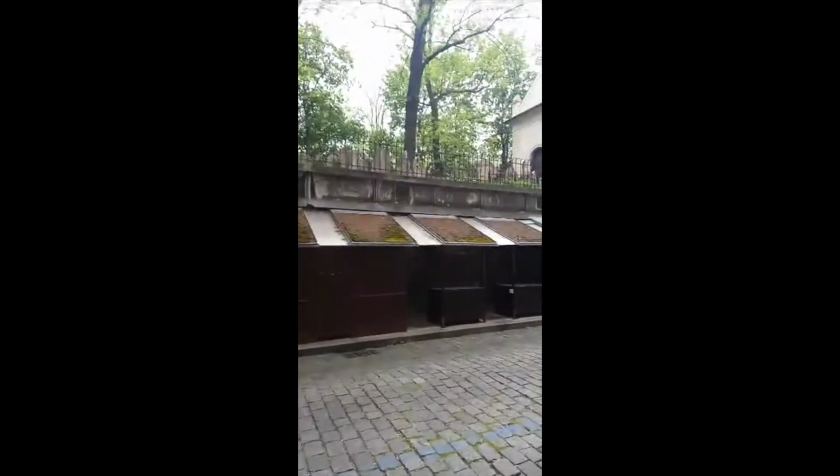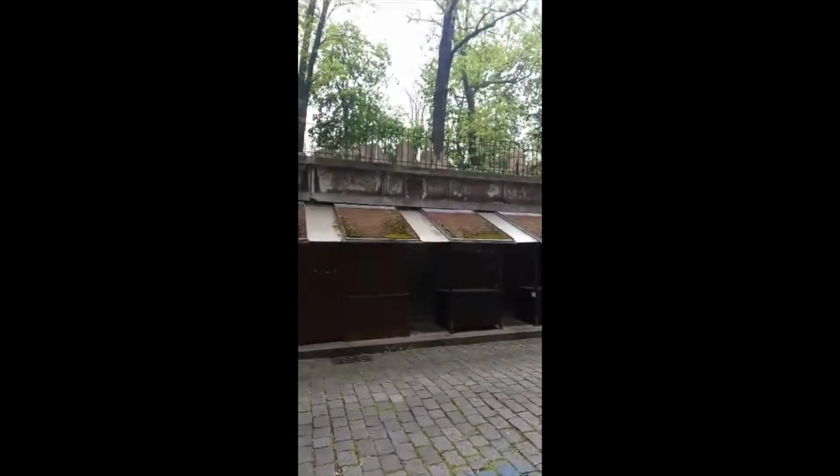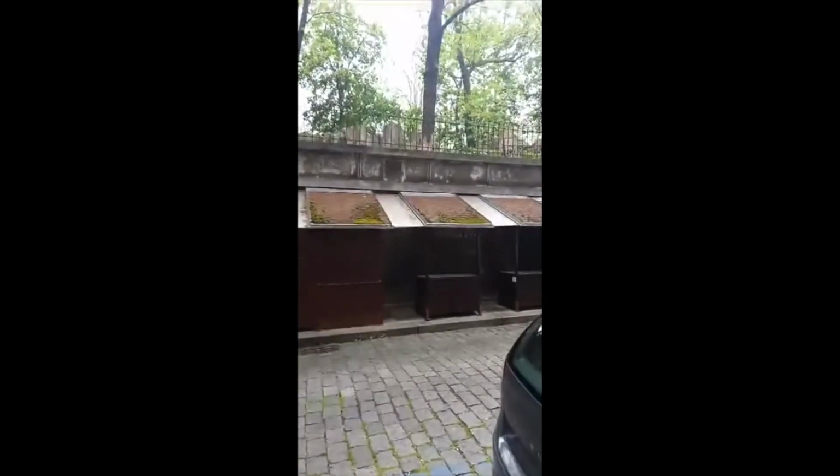Probably the old shul was here first, so this was called new, and then later, when newer synagogues were built, it was called the Old New. Again, you can take your pick. That's why I love history, because it's just great.